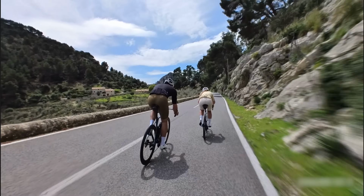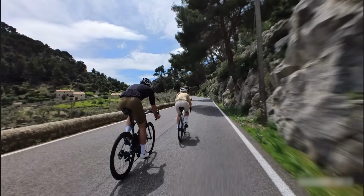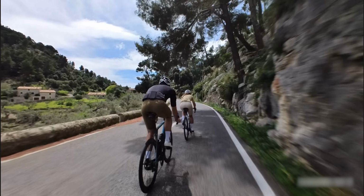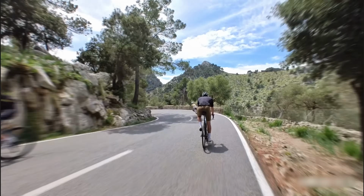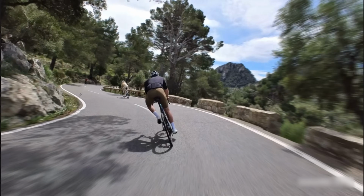But what I really like to do after that is to go back down Sa Batalla, which on top of being my favorite climb, is also my favorite descent on the island. It's just so smooth. I would try to squeeze that descent on as many rides as possible, to be honest. So yeah, that's a really, really good loop, a really good day of riding in Mallorca.